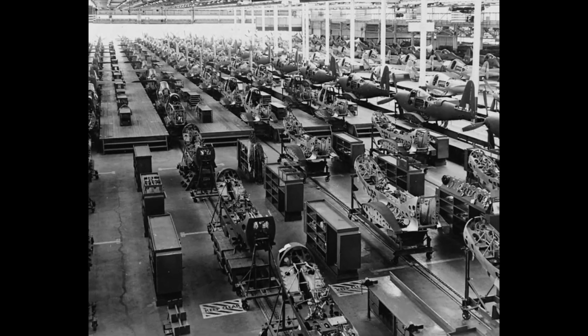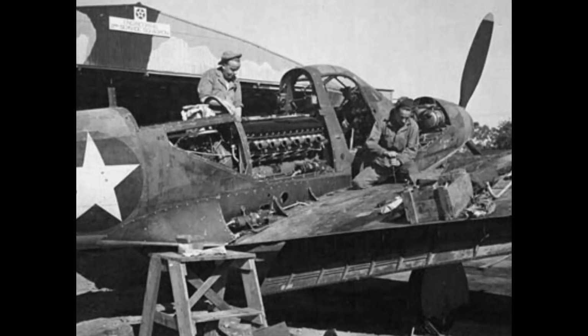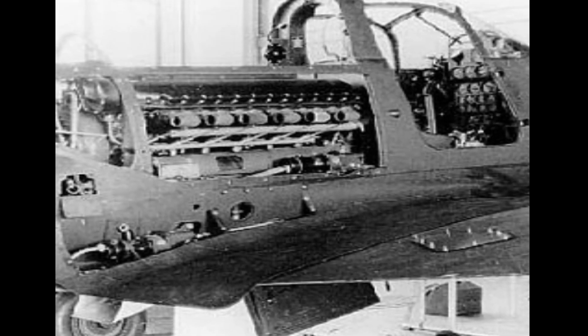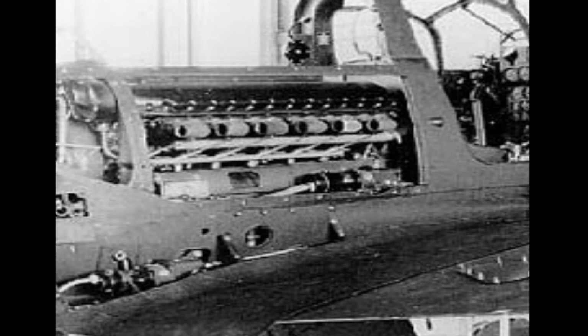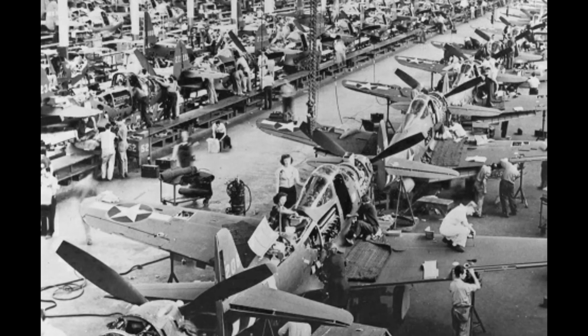The process was a marvel of its time. It featured an unconventional mid-engine configuration, with the engine located behind the pilot. This layout allowed for a centralized weight distribution, which enhanced maneuverability. The aircraft's construction primarily employed aluminum alloy and steel, making it robust and durable.